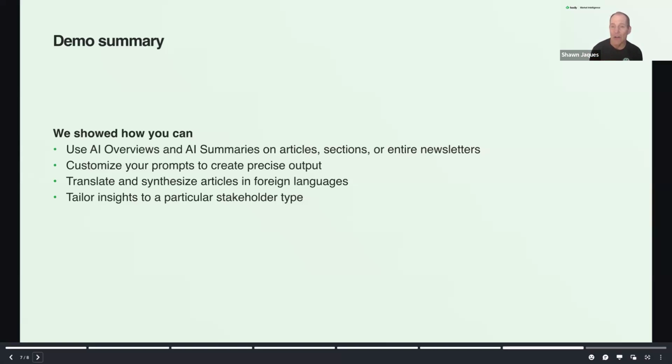You can translate and synthesize articles in foreign languages. This could mean taking an article in a foreign language and analyzing it and presenting the answers or the summary in English, which gives you additional sources to include in your analysis. Or you can translate your newsletter into the language of your recipients, for example French, for sending it to the France location. And lastly, you can tailor it to a particular stakeholder type. Farah showed the example of tailoring it by saying we're an EV player in this industry and we're in the European Union, giving context so that it can provide recommendations more closely aligned to your business, not just a blank recommendation.